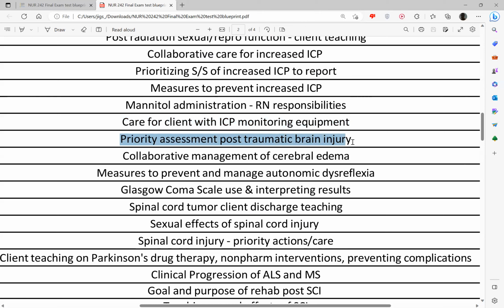Priority assessment after TBI? Airway. This was also found under spinal cord injury, so same principle, ABC. And if it's a spinal cord injury as well, then you stabilize the spine using a rigid collar and then look for other injuries, etc.